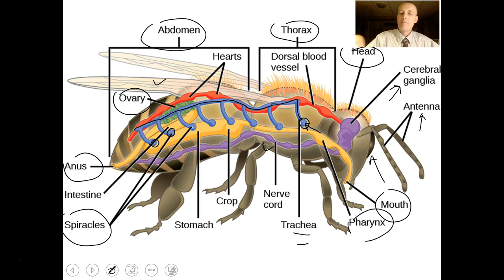These do have an open circulatory system, so you'll see there will be little heart-like structures, pumping vessels, and then there will be little blood vessels, but the blood is circulated through just the juices of the body. And they do have a nerve cord that extends down through the ventral or belly side of the animal.